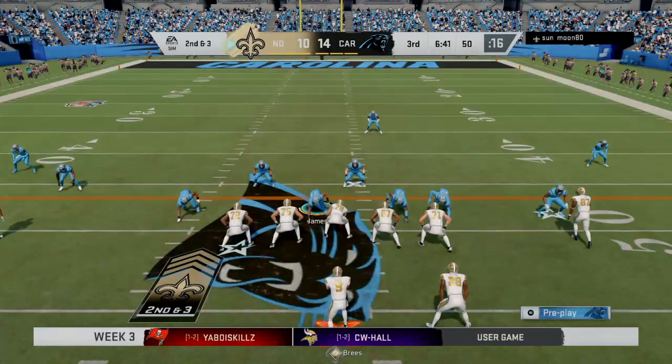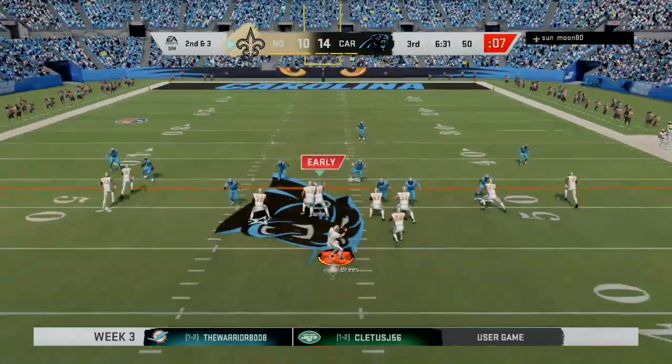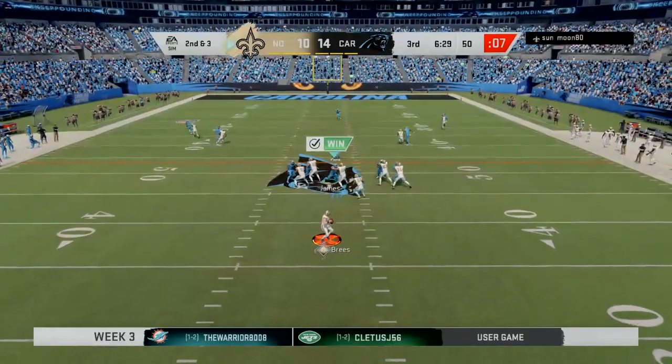They're running it. Lunch, hey, exit. Lunch 59. All day, dog. Mike 5'9", Mike 5'9". Man, I got you. From midfield, here's Breeze.